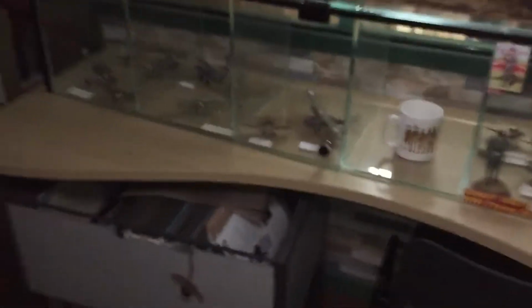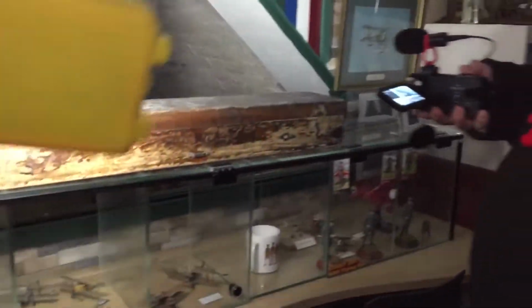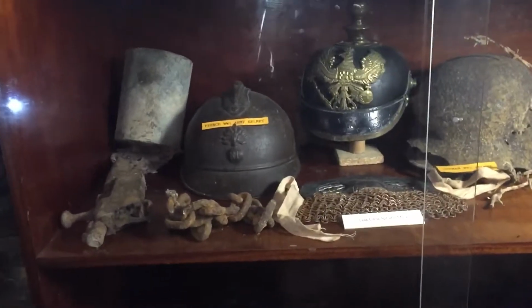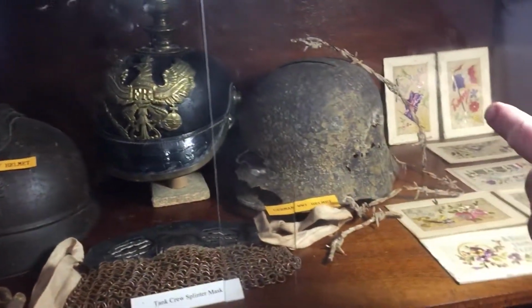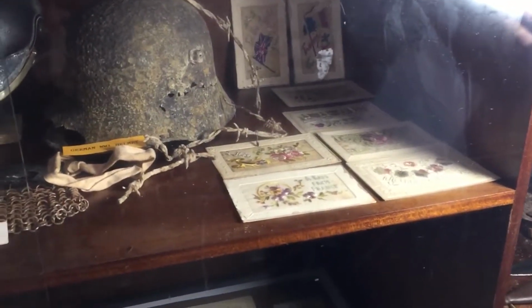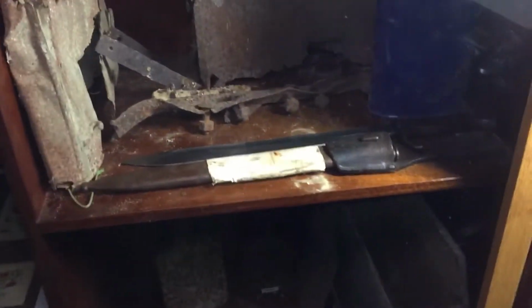We've got a library here, 5,500 books and magazines. And let me just grab this light, because I'll show you in here in a sec. There's various artifacts and bits and pieces dotted around all over the place. So there's your French helmets, early German, later German. Silk postcards that the women were making for selling to the soldiers. Oh, the bayonet. Yep, German Mauser bayonet. Bits and pieces here.